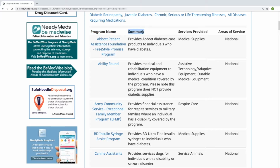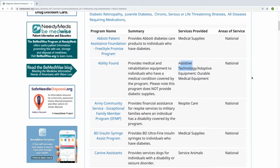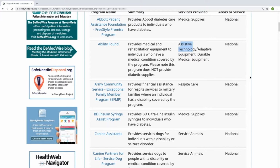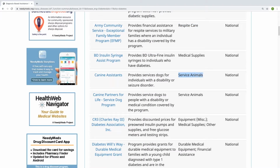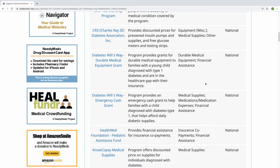And the two far right columns are what you're going to be most interested in: the services that the program provides and the area of service. The services provided means just that. What will this program help your client or patient to afford? Oftentimes, it'll be something like medical supplies or assistive technology, but as you can see, it varies broadly. This program, for example, helps someone with respite care. These programs help somebody get access to a service animal, so it does vary from program to program.